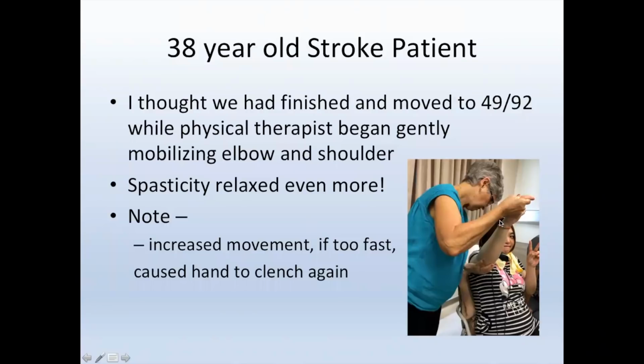You have to be mindful of the input going into the brain and the ability of the injured sensory and motor cortex to process it, okay? So you keep the movements in stroke patients very slow and deliberate, and that's why. When we moved it too quickly, her hand would clench.